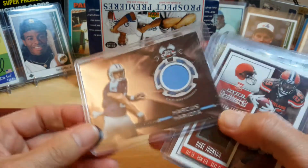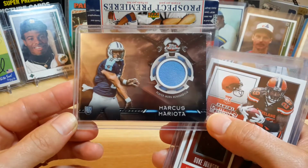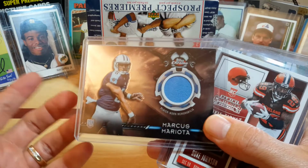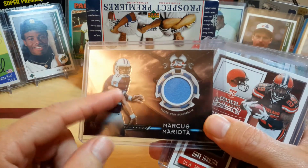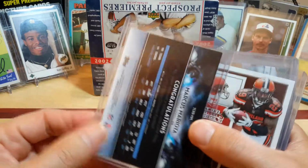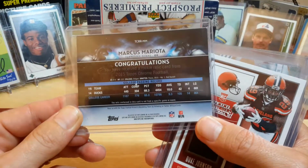And this is a surprise as far as this year, I think, and that's Marcus Mariota. I didn't think much of him. I think actually Jameis Winston, even though I don't like Jameis Winston that much, was a better quarterback than Marcus Mariota, but he's doing a lot better this year, and maybe he's found the groove. Maybe he'll continue. So I went ahead and grabbed this card as well, and that's the back of it. It's a relic.